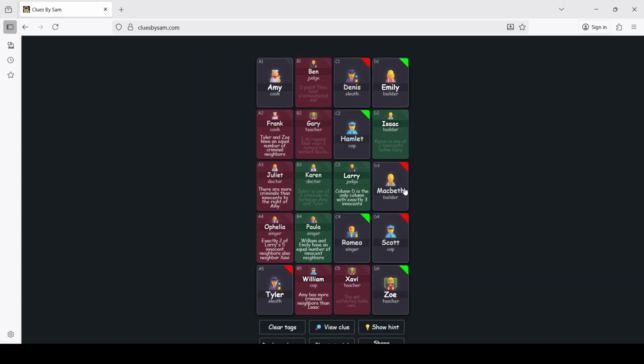If Romeo is innocent, Scott is a criminal, and then we would need to have Zoe, and then Tyler is a criminal. Can Hamlet be a criminal? That's a good question to ask, because that would make Macbeth innocent. Emily would only have one innocent, so Romeo would have to be a criminal. Yeah, so Hamlet can't be a criminal in this setup.